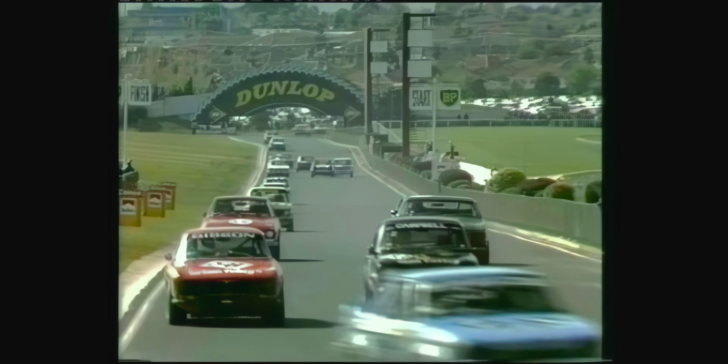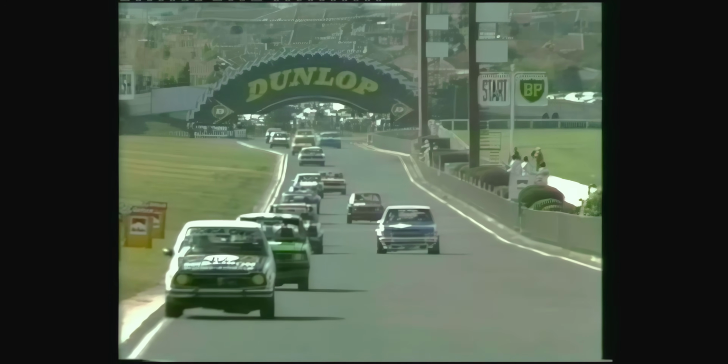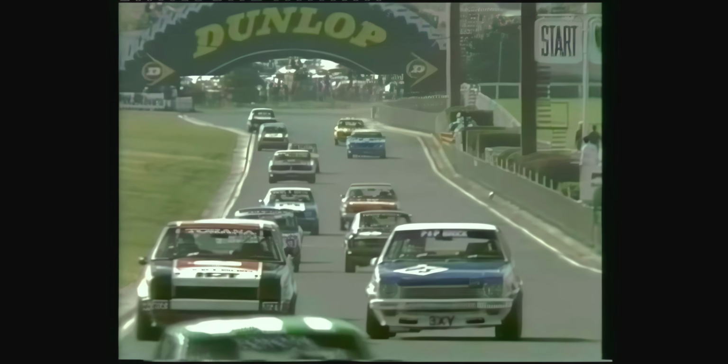So the cars at the moment are Bob Morris in car number 7, the L34 Torana from New South Wales, entered by Ron Hodgson, is the leader. In second spot is Jim Richards.